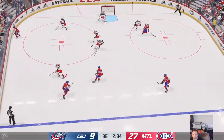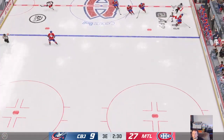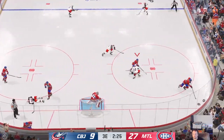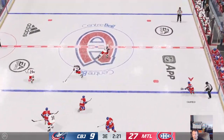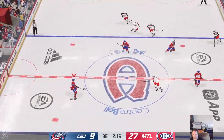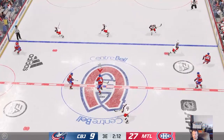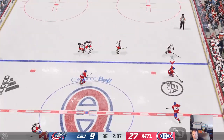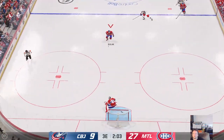Oh. Sorry, James. I jumped in there, but that was a huge hit as the play continued right past him. Shot, and he comes up with it. Montreal's got a hold of it along the wall. Gets it back. Slides the puck over to Kulak. Errant pass, and they can't connect. And he slides it quickly to Kulak. Slides the puck over. What a hit on the play!